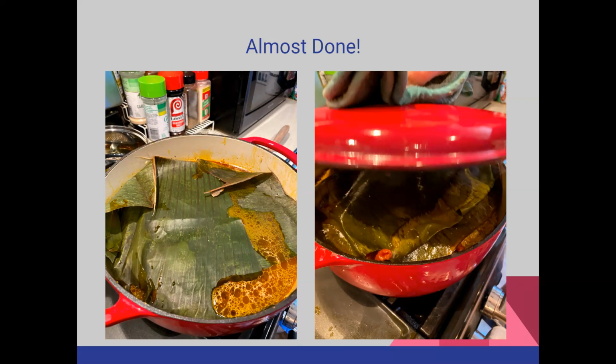But you can see there in the second picture, we went to open it up. You can see a lot of the liquid has dissipated. You can see the pork neck peeking out there. But that gives you a really good idea. You might also notice we're cooking with a cast iron pot. This pot is close to the type of kitchenware that you would use in Puerto Rico to make this kind of dish. So we wanted to use something close to it.